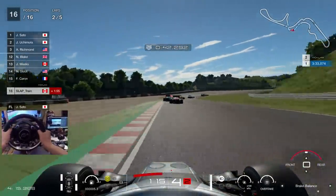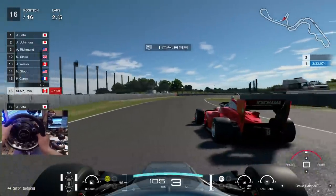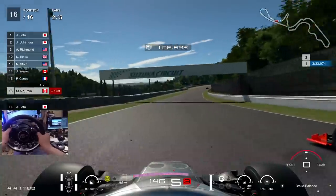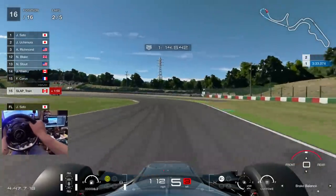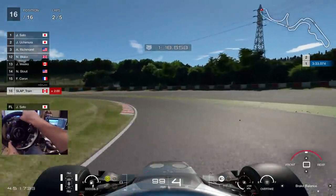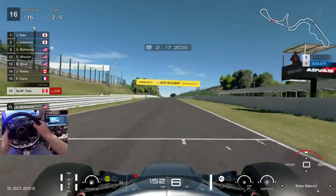Back corner. Yes! Oh my god, dude. Just imagine a full-on race, how nerve-wracking this would be, man. Wheel to wheel. There's monsters out here. Oh, shit!